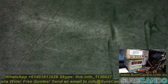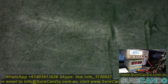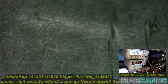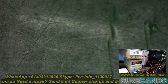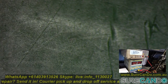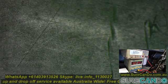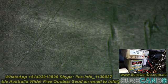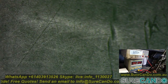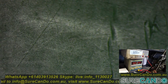Really? Only got one left? It's a different type of pin configuration. So, yeah. Okay, this one won't do.